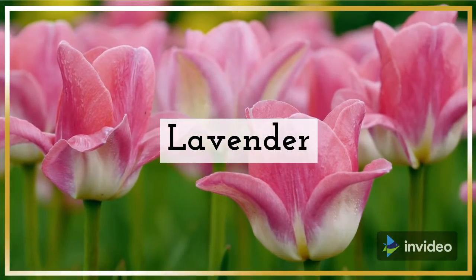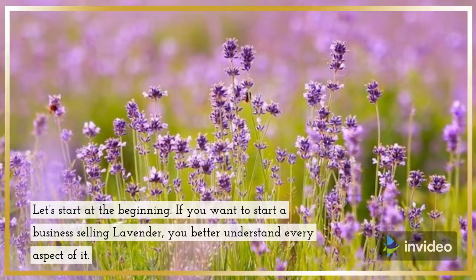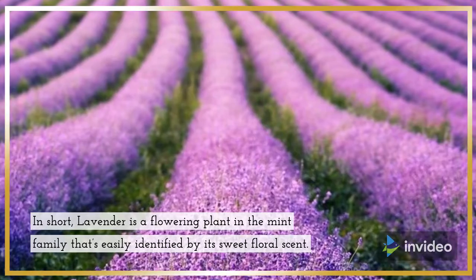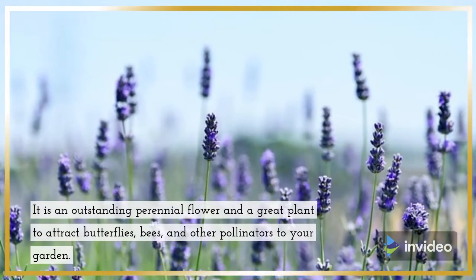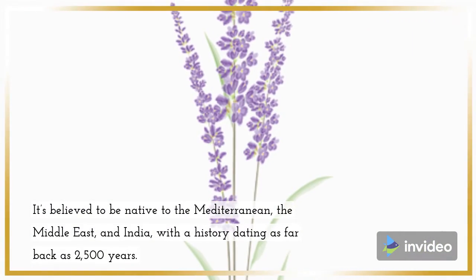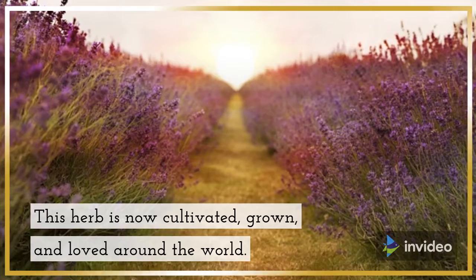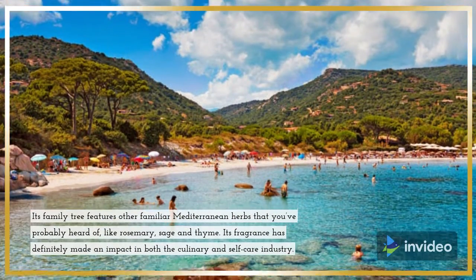In short, lavender is a flowering plant in the mint family that's easily identified by its sweet floral scent. It is an outstanding perennial flower and a great plant to attract butterflies, bees, and other pollinators to your garden. It's believed to be native to the Mediterranean, the Middle East, and India, with a history dating back as far as 2,500 years. We'll take a closer look into its history in just a second. This herb is now cultivated, grown, and loved around the world.